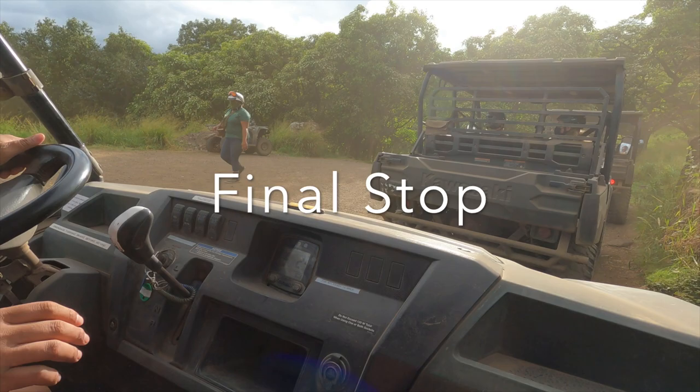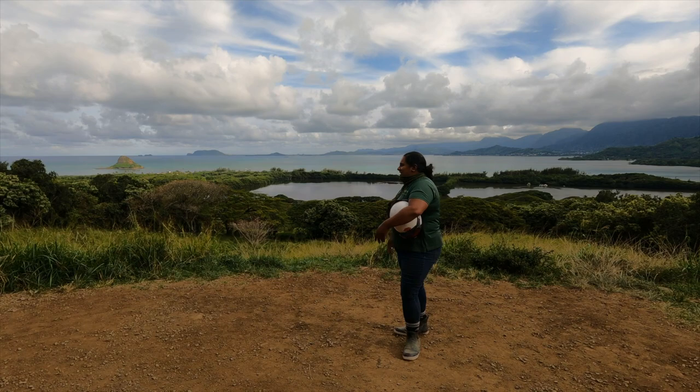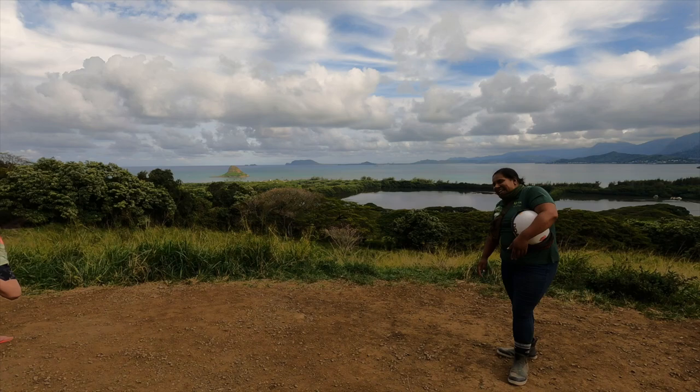Final destination. I want to just tell you a little mo'olelo, or another one that is well known on this side of the mountain, also on this side of Oahu. Everyone, look at that beautiful island out there. Anybody know the name or the nickname? Chinaman. Yeah, I'll say, everyone say Chinaman's hat.